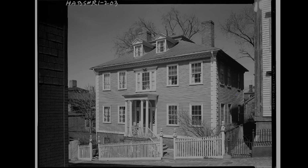This is the Samuel B. Richmond house, he said, continuing the trend. The date of this house is not indicated.